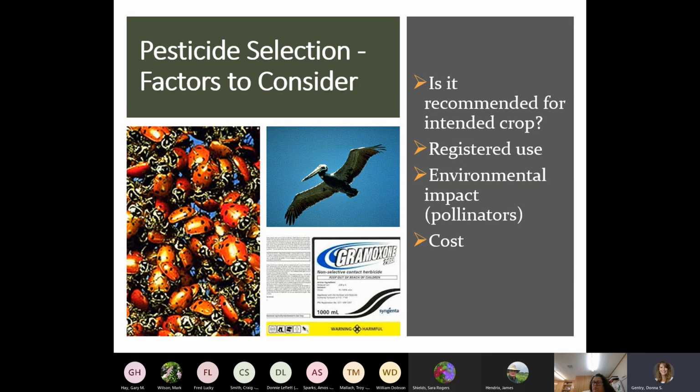Most of these should be based on recommendations from consultants, crop advisors, the Ag Center. Again, the label is the law. The selection should also be made with the understanding that there may be an environmental impact. You do not necessarily want to kill every insect in a field because you have pollinators out there, beneficials, other non-target organisms, maybe some endangered species. You may also have some surface water nearby, so you need to consider that.